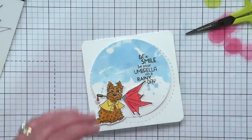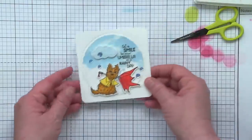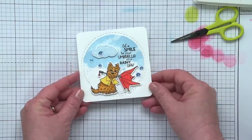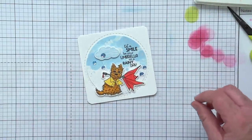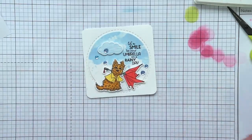So add this little guy with his rainbow and a few little sequins, and let me show you the finished project. And here he is. Isn't that so fun? Oh my gosh, she's already given me a list of names. I love it. Okay, let's zoom in on that a little bit more, Ryan.